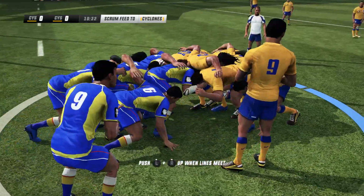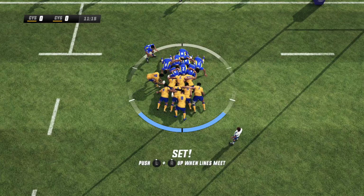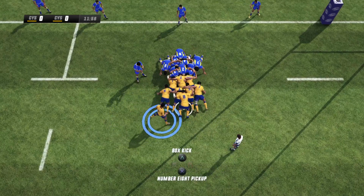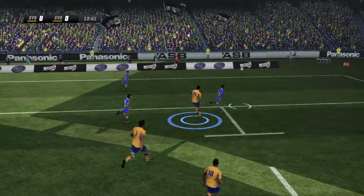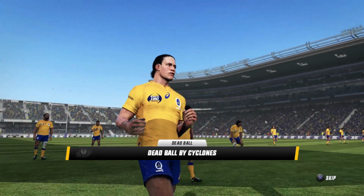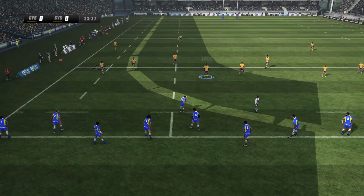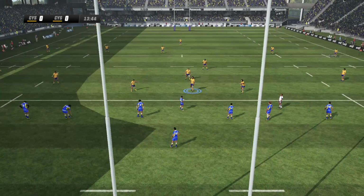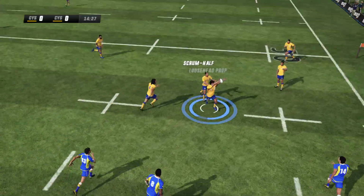Crouch. First scrum of the match. Bind. Set. Chapman puts it in. Halfback takes the ball. Real charge here. That's gone dead, and I suspect they'll take the kick here. Chapman restarts from the 22.